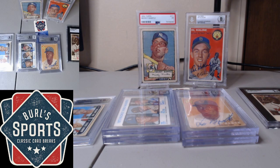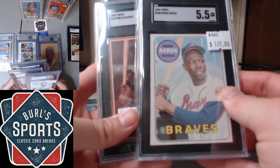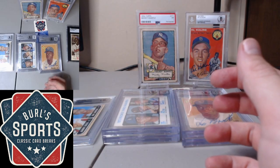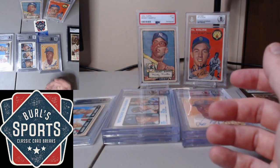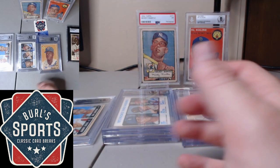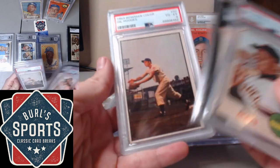Let's see, we got a few more vintage here. Let's see, so we got Hank Aaron, Clemente, another Aaron, this one's a 3. We got a '48 Leaf Rizzuto. '59 Clemente, Kline, Yaz, Mays. There's a '64 Mantle Authentic.